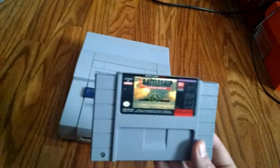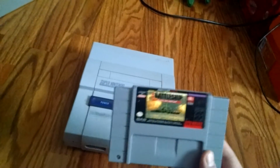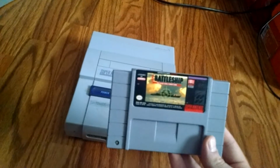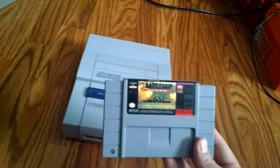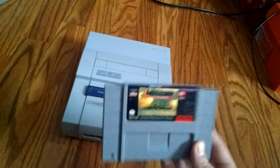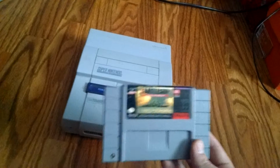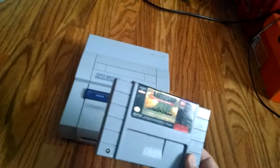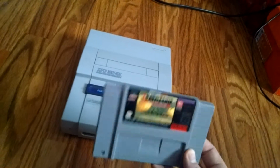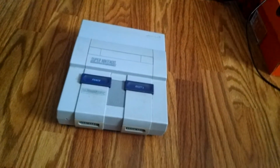Super Battleship. I've had this game since I was a kid, and probably my worst cartridge, because for some reason it doesn't work properly like all the other ones, but it's also kind of weird because there's one level that you play, and after you beat it, you pretty much have nothing to do, I guess. I haven't figured out how to get past that, but it's a pretty cool strategy game.